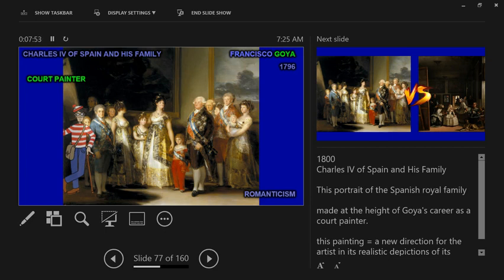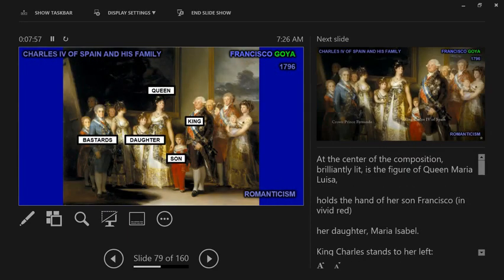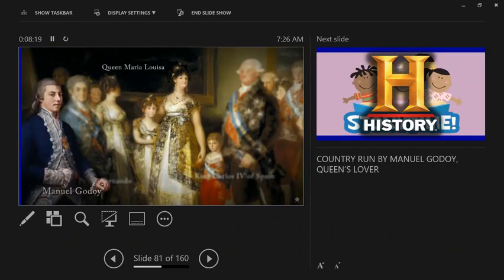So I do believe I have. Yeah, there we go. He is the king, and then he's there with his wife, the queen. She has the son and the daughter there with her. And then if you look over on the left side, there's one that's wearing blue and one that's wearing orange. These are illegitimate children from the queen. She has had an affair with this guy right here, Manuel Godoy.